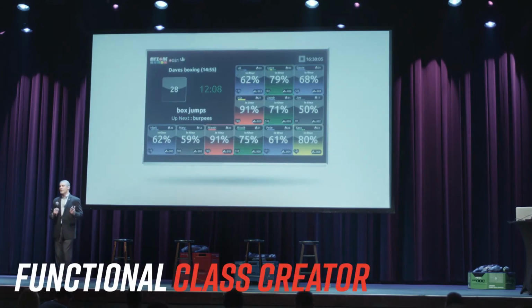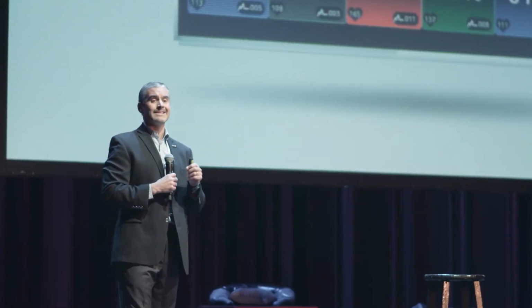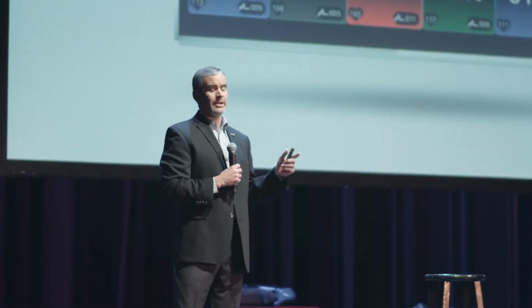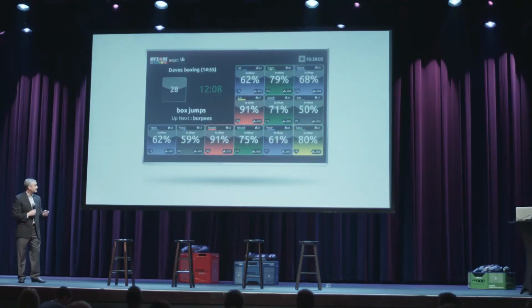Functional class creator. We all know the momentum of functional programming in our industry. What you saw up here with Todd, I won't go over too much of this, was our functional class creator. We have the ability to not only tell the clients what exercise they should be doing, but what exercise is coming up next. We can prescribe the intensity per exercise. Future development in our roadmap will include adding GIF files or videos so your clients will know exactly not only what they should be doing, but how to perform the exercise.